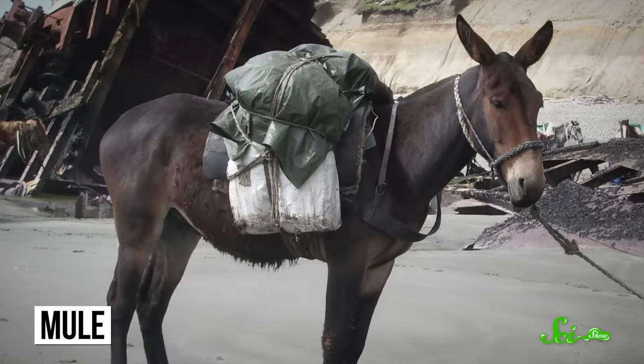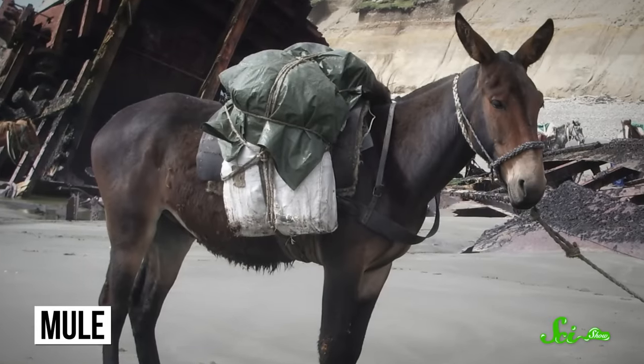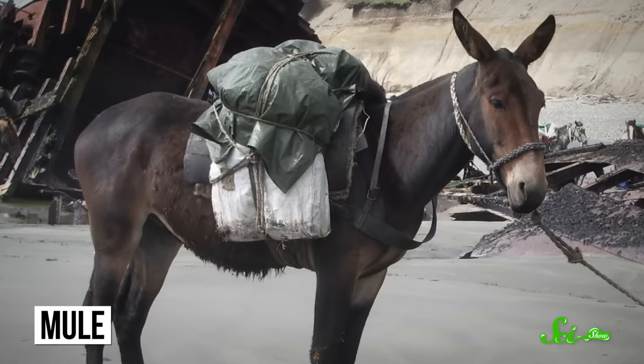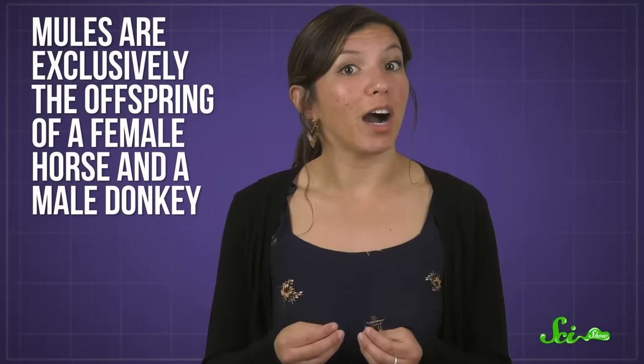The mule is a cross between a horse and a donkey, but mule parents don't go on and have mule offspring. With only a few exceptions, mules can't even become parents at all because mules are exclusively the offspring of a female horse and a male donkey.